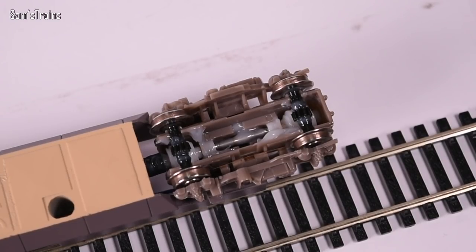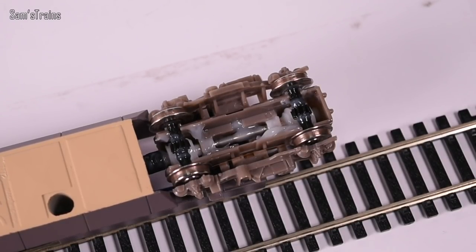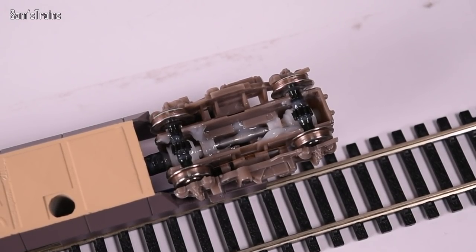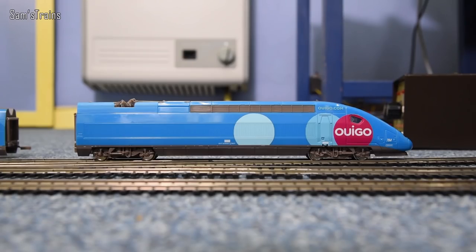As you can also see, we don't have any proper bearings on the wheel sets, which is a bit of a shame, but the actual chassis for the wheel sets are just made of plastic anyway, so there shouldn't be too much wear and tear going on with that. So all-wheel drive, all-wheel pickup, an interesting mechanism.